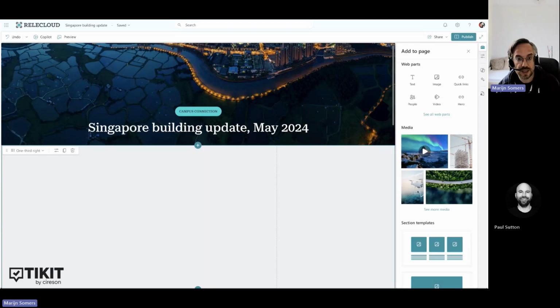Now, another thing that we will have is a content pane. So I'm creating a new page. I'm calling it Singapore Building Update. And what SharePoint will do is automatically propose some media that is related with the title of my post. So it's going to be about a building update. So it's automatically going to show me some building images, things like that. So I think that's pretty cool to have that.